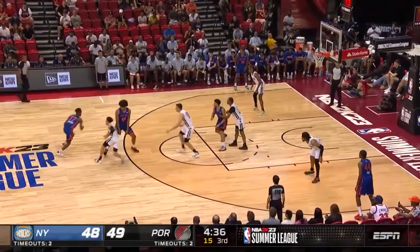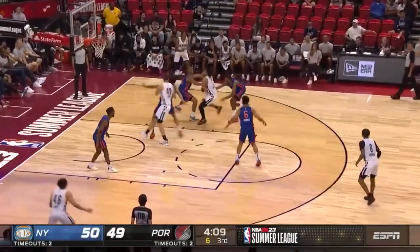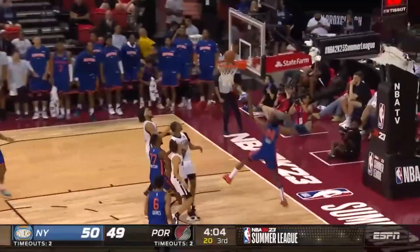Here's Hunt into the paint. Finds Sims again for a two-hand stuff. But he thought better of it. Here's Wofford. Gets ripped. Here are the Knicks on the run. Here's Hunt. Goes up. Left-hand layup.